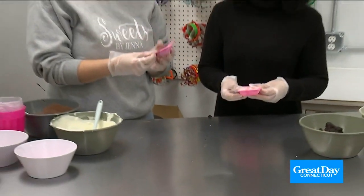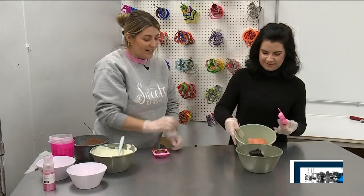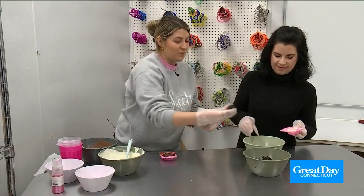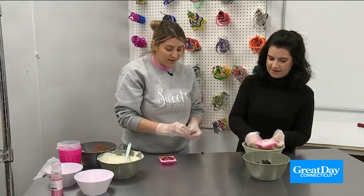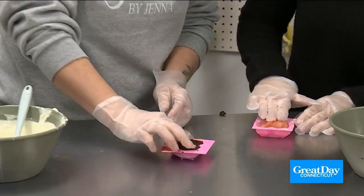So now we're going to fill it with our cake pop dough, and I have some chocolate dough and some strawberry. Ooh, strawberry dough, okay. How much should I take out? So I'll do a double chocolate one. So get about a handful worth, and we're just going to smush it in here.